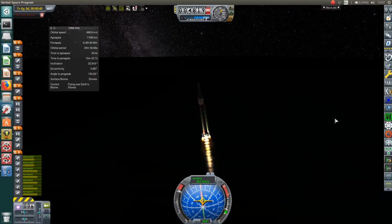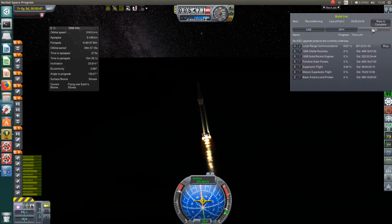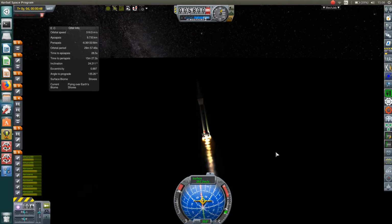I've also had a couple other technology unlocks. I got more solid rocket boosters, which I don't see myself using anytime soon, and more probes. Unfortunately, none of them can carry science, so the whole taking pictures and bringing them back in a probe is still not possible.